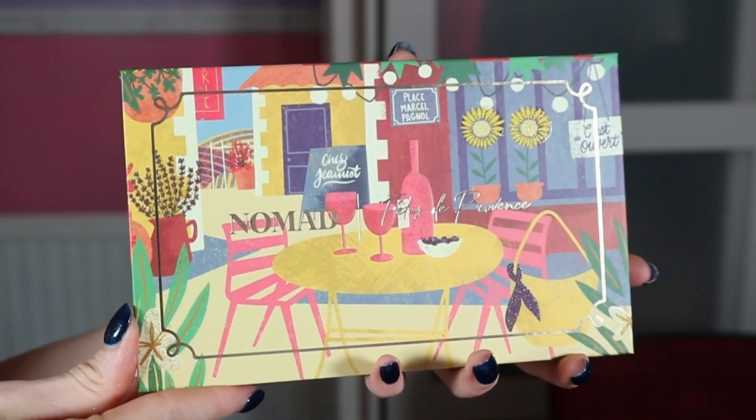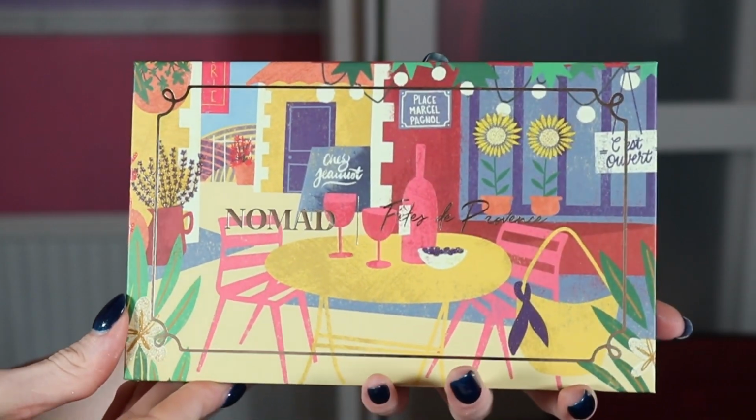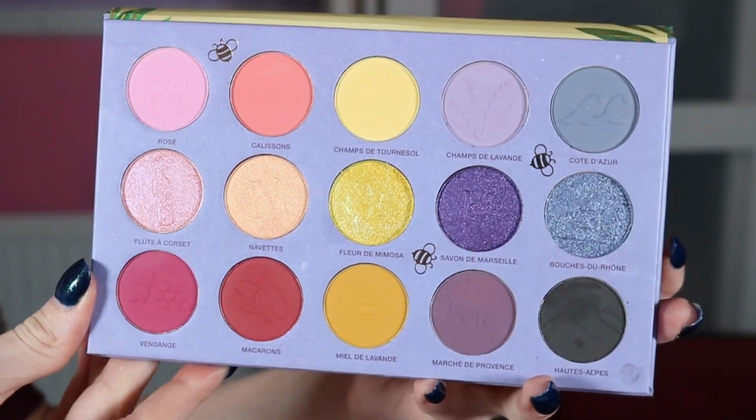The weather's getting a little bit nicer, the days are getting a little bit brighter. This is the Nomad Fête de Provence palette, and I really have been loving Nomad Cosmetics. I do feel like the mattes, especially the deeper mattes in this, could be a little bit stronger, but if you use them the right way, it's fine. Like if you layer them first and then blend out with the lighter shades, you're fine.